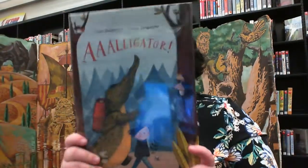Next on our list of picture books or easy reader books, we have a new book titled Alligator. And this is a fun little story about a boy who loves to take walks in the woods and one day meets an alligator. And this alligator, being hungry and lonely and having not eaten anyone yet, decides to become best friends with the boy.